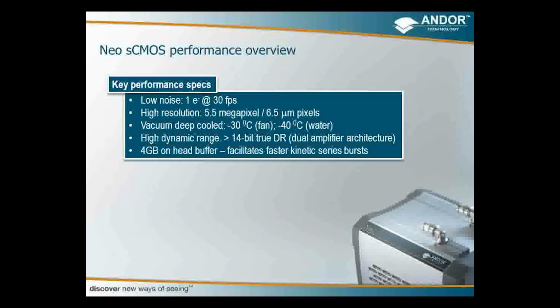I'll show you later on why it can be important to deep cool. We've chosen a vacuum architecture. It's one of our core strengths with Andor to do deep vacuum cooling. We felt it was just as important for scientific CMOS, if not more important, to effect some deep cooling. The high dynamic range architecture I'll talk about later on as well. And we also put on a 4 gigabyte on-head memory buffer. This facilitates faster kinetic series bursts.